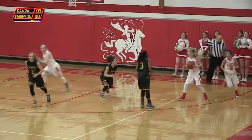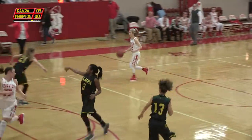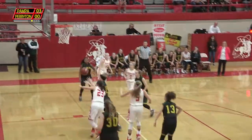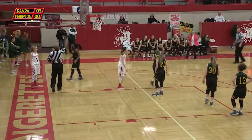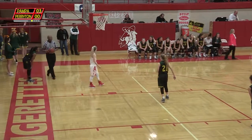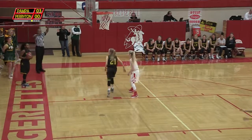Rebounded underneath by Anderson, outlet to Mosley, and the Rangerettes looking to go 5-on-5 in the front court. Mosley into the right side wing, looks to Anderson, spots up, three on the way. Graces the front of the rim, no good. Mosley tries to steal the ball away from Davis on the rebound, and it will be a foul on Grayson Mosley, the junior, on the loose ball, trying to fly in and take it away from Madison Davis, who had the ball for a moment with the defensive board.